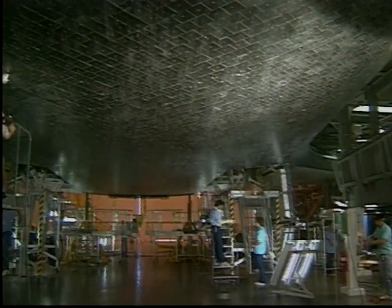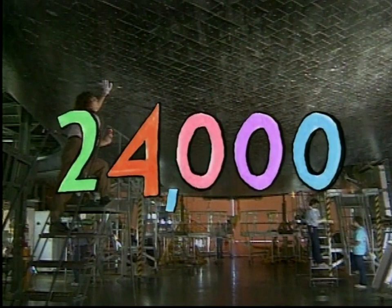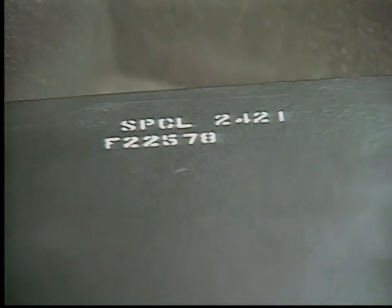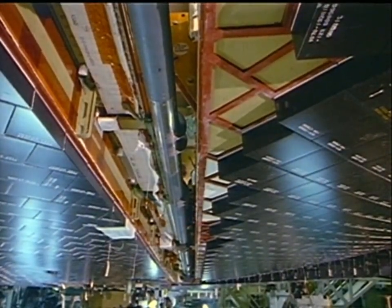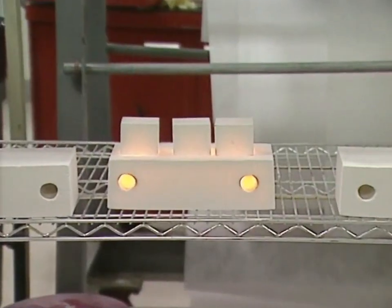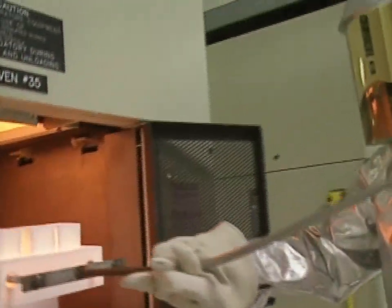How many tiles does it have? The skin of the orbiter is covered with over 24,000 tiles. And no two are exactly alike. Each tile has its own number that tells which orbiter it belongs to and where it goes. It's like a giant jigsaw puzzle. The tiles are made of a lightweight silica fiber and baked in an oven.